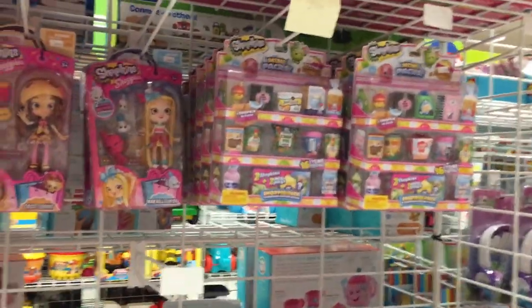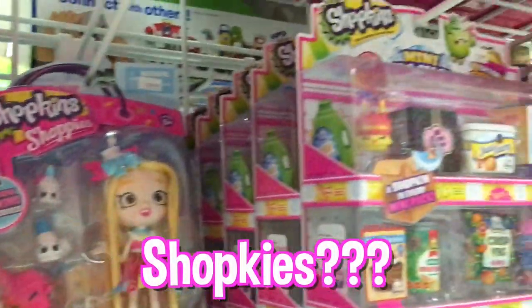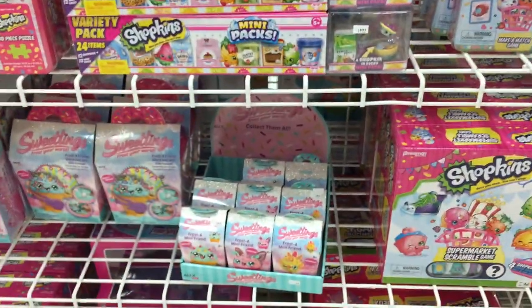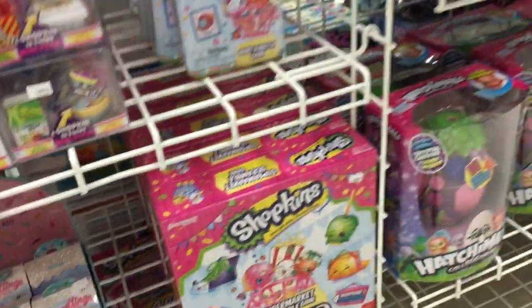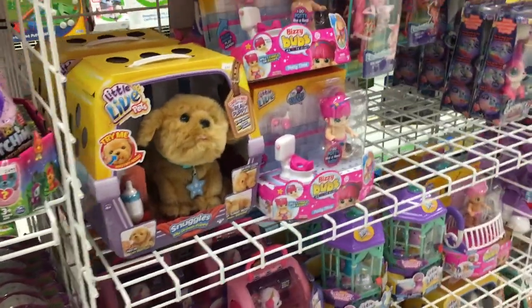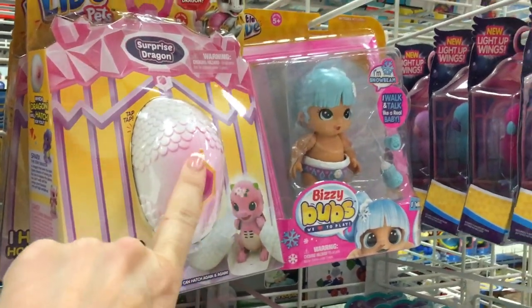Here's all the Shopkin stuff. And look at the Shopkins. Shopkies. Oh my goodness, it's been so long. I'm calling them Shopkies now. It's like I've forgotten how to do this. Ooh, Sweetlings. Remember when I tried to make this with Mr. Alvin? That didn't go so well. Hatchimals. I have a whole bunch of Hatchimals stuff at home that I need to open. Oh, these are so cute. The dragons are adorable. Adorbs.